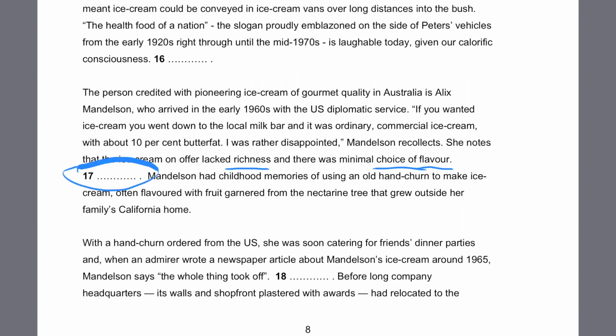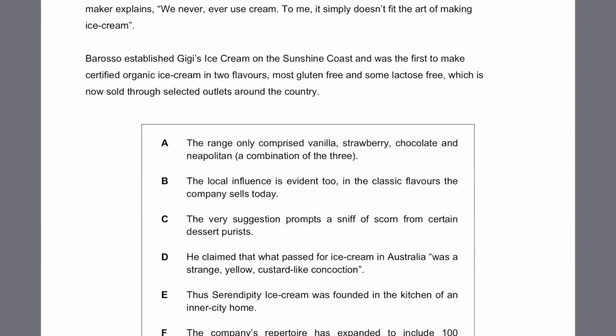Again, I'm not going to go straight to the answer choices just yet. I'll read a little bit afterwards to get some more context. Mandelson had childhood memories of using a hand churn to make ice cream, often flavored with fruit garnered from the nectarine tree at her California home. So you can see that even from a young age, she was flavoring her ice cream with all sorts of delicacies and interesting flavors, such as nectarine flavored ice cream. So you can assume that the missing sentence, even though it could be about richness, is most likely discussing choice and variety of flavors. We've already seen an option like that. If I go back and look through them, it says the range only comprised of vanilla, strawberry, chocolate, and a mixture of those. So there were only 3 flavors to choose from, and she wanted a much bigger variety of flavors to choose from.